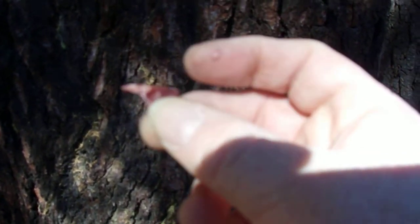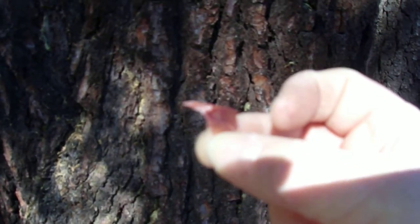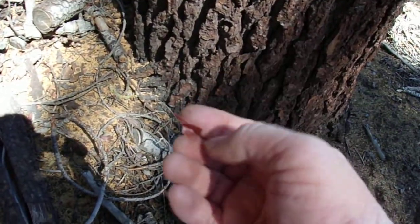You can see the seed here and a reddish brown wing. And it's very similar on both sides. This year seemed to be a very good red fir seed year because there are scores and scores of red fir seeds and cone scales all over the forest floor. But that's your red fir seed.